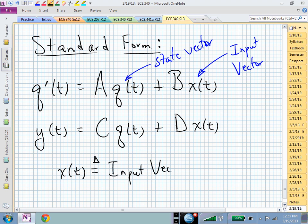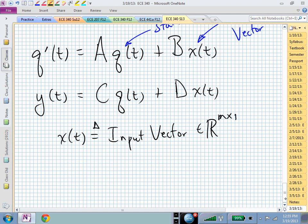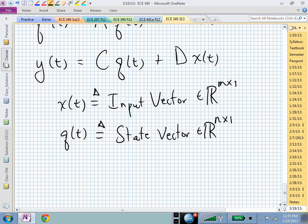And this should all be review. This should be making you feel warm and fuzzy at this point of the semester. This should be just very comforting to you. We're now going back to something that you should feel very good about. There's the input vector. Q of t is the state vector. And we usually make that Nevada tall, n by 1. The input is Michigan tall, m by 1.